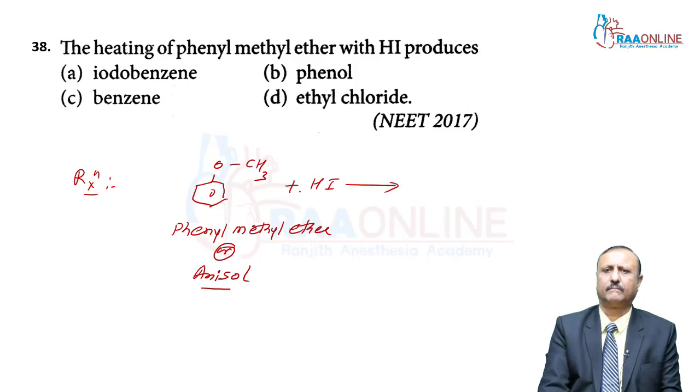Here you can see that the excess is not given in this question. So, HI means only 1 mole of HI reacts. When excess is given in the reaction, it means more than 1 mole of HI reacts. Here, my dear students, HI is broken this way: H gets H plus ions and iodide gets I minus ions.